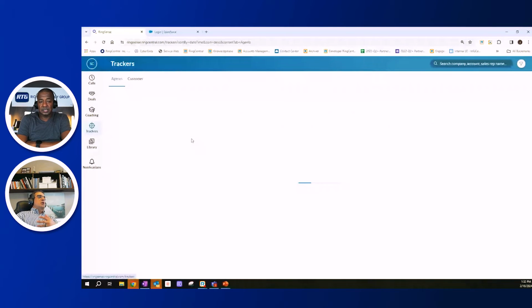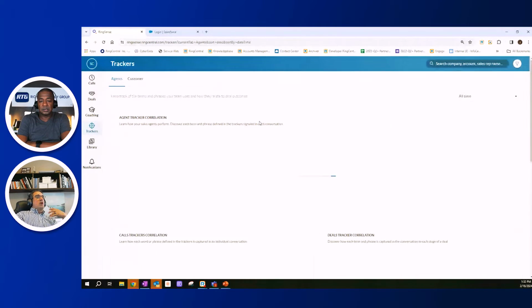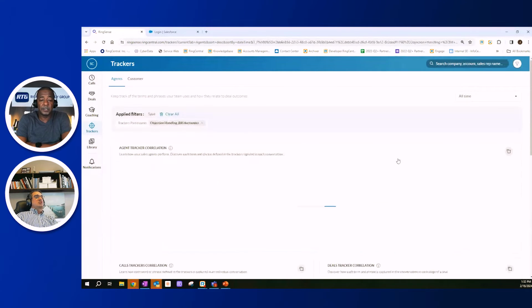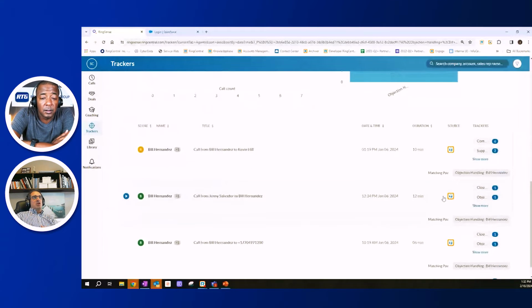And the last thing, I just want to show quick trackers. We track all those keywords, and I just switched the date here. We give you a scoreboard of how many things that you're tracking are being spoken, and you can see here, it's very detailed. And again, I could click on how many times there were objections and handlings, and it will show you all the calls. And again, you can click on them.